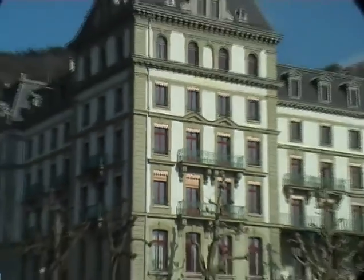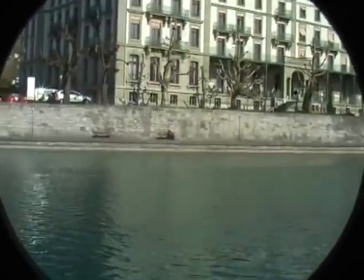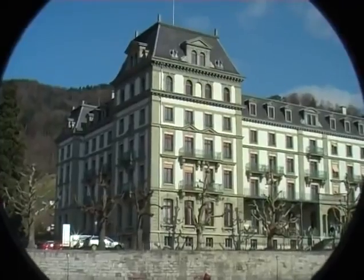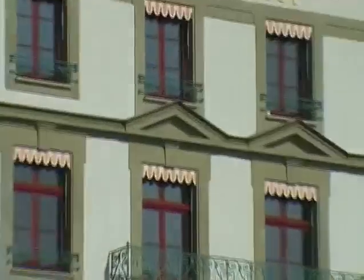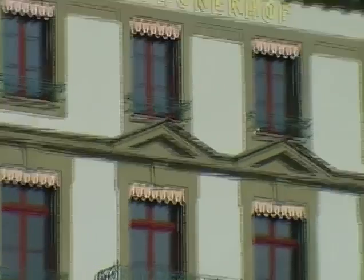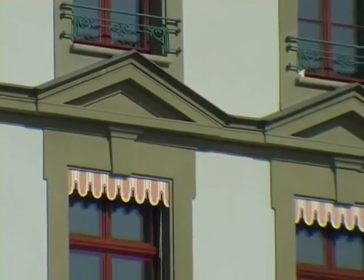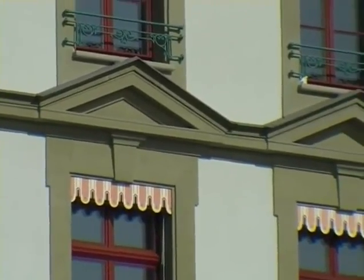So this is a fancy hotel for the rich. Still in tune. This is the Ara. And look at the triangles here. The other windows don't have it, so it doesn't make any constructional sense. It's purely symbolic, secret symbols.